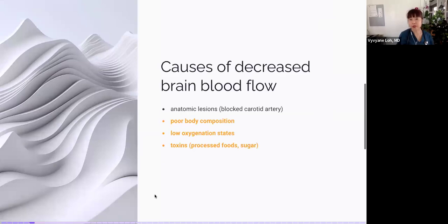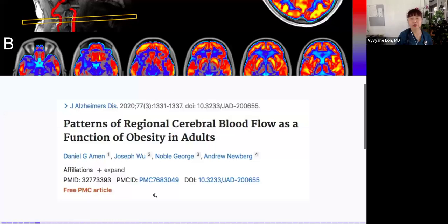Now, what are some of the causes of decreased brain blood flow? Anatomic lesions are one. So, for example, if you have a blocked carotid artery, which is the artery in your neck that supplies blood to the brain, if that vessel is blocked and you have one on either side of your neck, then you're going to have less blood flow to the brain, and sometimes people will have a stroke as a result. Other causes would be poor body composition, low oxygenation states, toxins such as processed foods, and sugar. So now let's look at body composition. That's what we're going to focus on today.